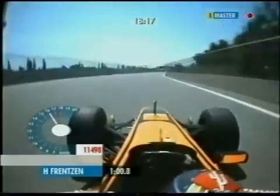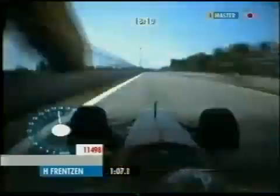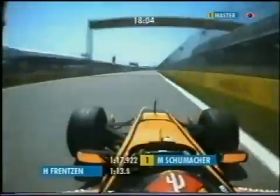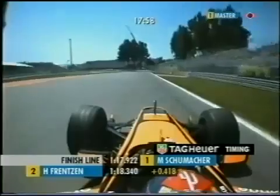Well, the most important thing for Heinz-Harald Frentzen is to feel happy, to be in a team where he feels loved and, you know, is friendly. He's not so comfortable in a team like Williams, as we saw during his 2-year stint there. But watch Frentzen, he's currently 6th now. He should go up to the top 3. So across the line for Frentzen, and that puts him 2nd indeed.